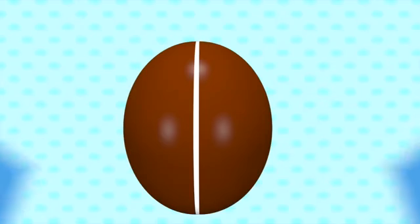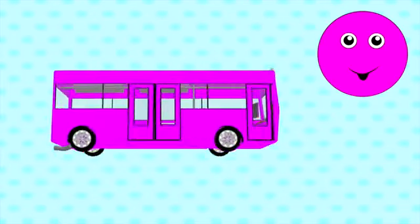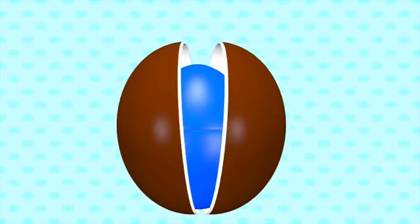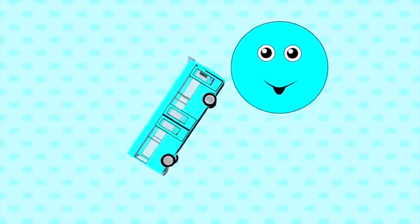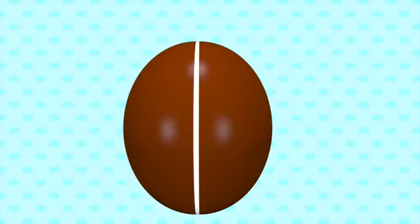Animated Surprise Eggs. We love Surprise Eggs! Yay! I wonder what's inside. Oh, let's learn colors! It's a bus, and it's violet. Surprise eggs.